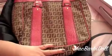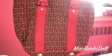A little bit more, $50 more, I could have gotten a Louis Vuitton. I will sell it to you for $300. I am not going to sell it for less than $300 because this was a $700 bag. Look at it. Like I said, it's a beautiful bag. But I can't deal with it. I just can't.